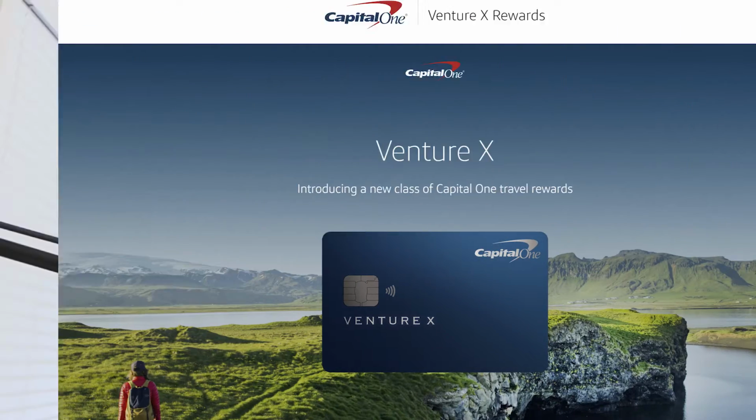Capital One's out with their latest card known as the Venture X. I applied for it and I got approved. And what we're going to do today is go over all the details you got to know, including details about the application process. And we're going to wrap up with the unboxing of the Capital One Venture X credit card.